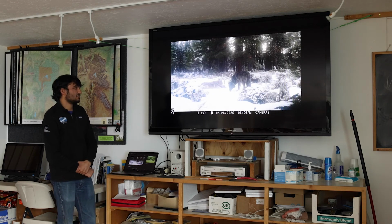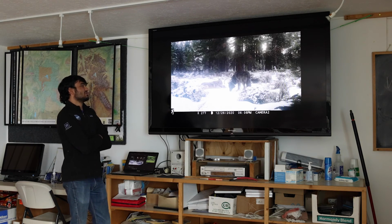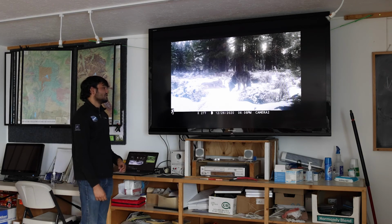Recently, we got news out of California that another wolf from Oregon had made the trip to the northern part of the state, where he had found a gray female. So it looks like another pack is forming in Northern California.